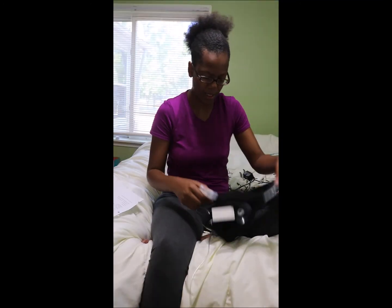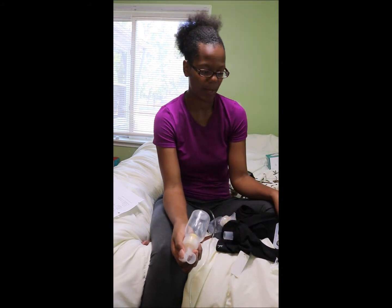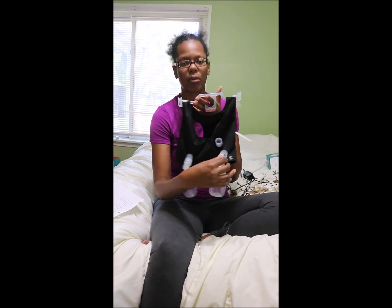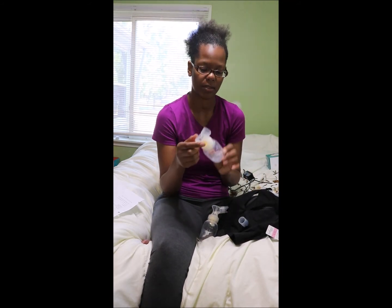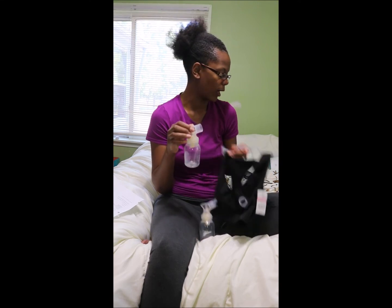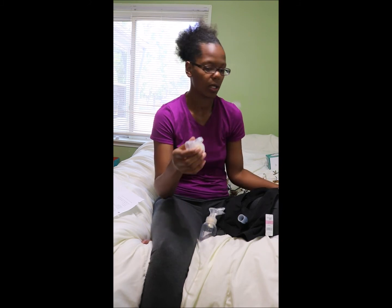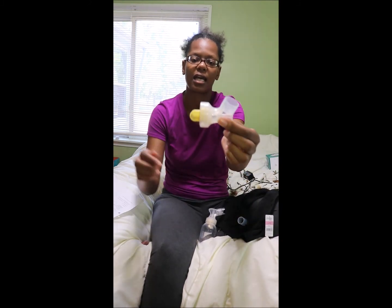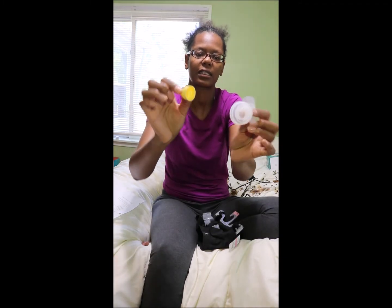Now, one thing that might be easier for women is to pump into the bottle that you're actually going to feed in. I use glass bottles, so trying to put glass bottles on here would be too heavy and it would weigh it down. So I just stick with the plastic bottles. I actually have about 4 of these, and I do have other smaller plastic bottles that I use to pump with this bra. And once you're done, you just take these out and you rinse them out. And one thing I didn't know for the longest time is that this yellow thing comes off. You take that off and it's going to be easier to clean.